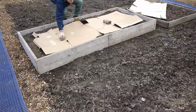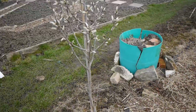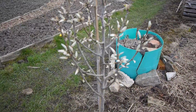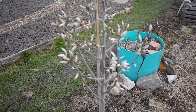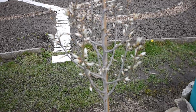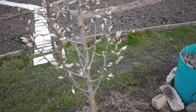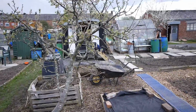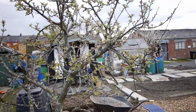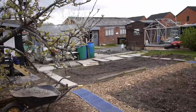Jay's just sorting out some more cardboard. This little tree has started blooming and we've got no idea what this is. So if anybody does know, do let us know what this is. Jay's talked about some app you can download, like a plant recognizer. And of course, the lovely little apple tree is blooming as well.